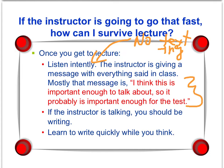So you don't have to ask, is this going to be on the test? Because if we're talking about it, the answer is yes, it could be on the test. The other thing is, write. Write and write and write. Learn to get an automatic connection between your ears and your hand so that your hand is writing down whatever your ears are hearing while you're continuing to process what is going on.